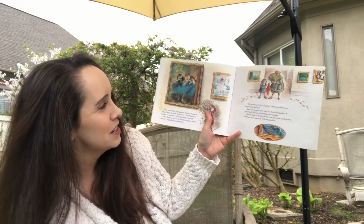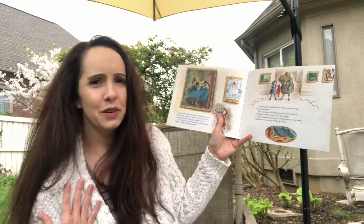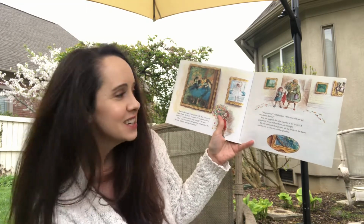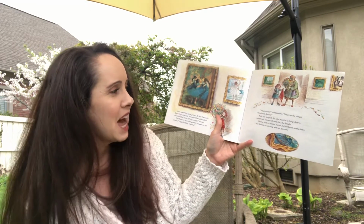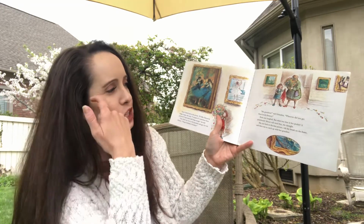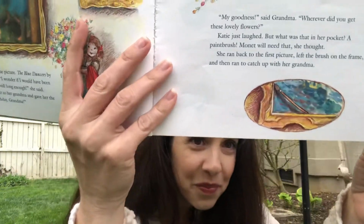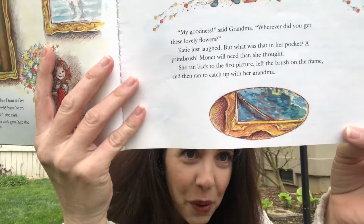Katie just laughed. But what was that in her pocket? A paintbrush! Monet will need that, she thought. She ran back to the first picture, left the brush on the frame, and then ran to catch up with her grandma.